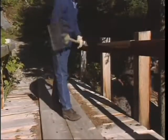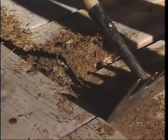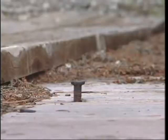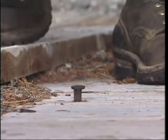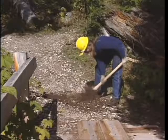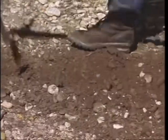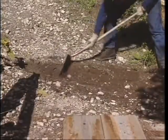As part of your routine maintenance job, remove all debris from wooden surfaces. Moss, pine needles, leaves, and debris on bridge and puncheon decking hold moisture that causes decay. Next, look for nails, spikes, or rebar that have worked loose. Drive them flush with the wood or remove them. Reshape the approaches to bridges and puncheons, and clean out drainages that keep water from running onto it.